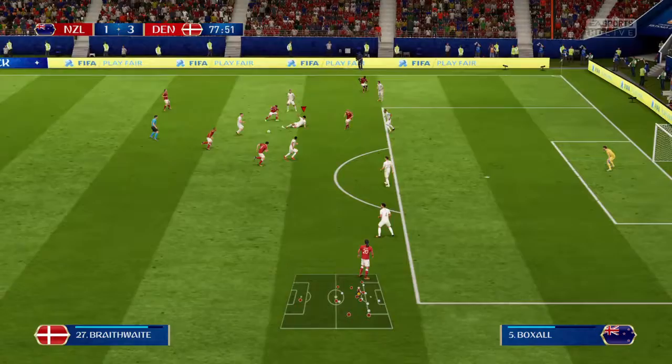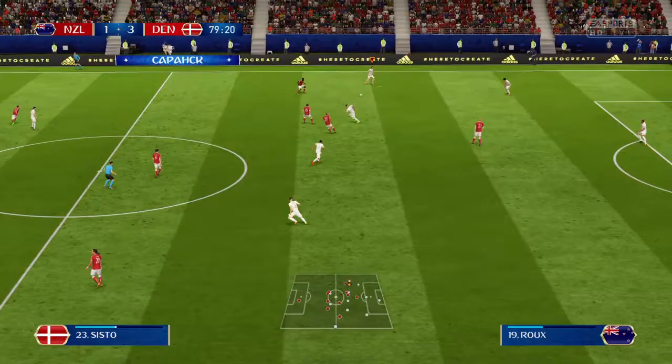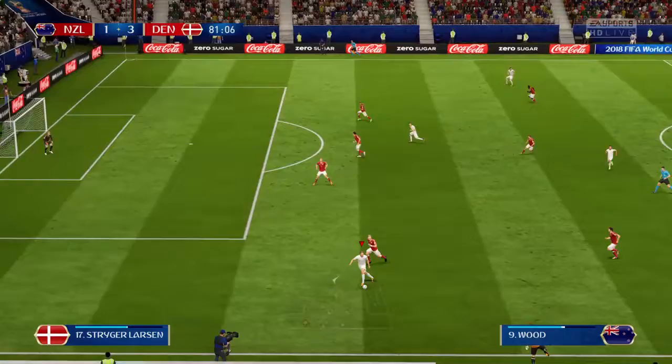It was a real opportunity, but there might be a key moment in there from a defensive point of view. Yeah, well, they really did converge on him quickly. He didn't miss by much, but he's missed it. Michael Boxall. Smith. And that's a throw. Wood. Put in from the wide area. Well, that's good defending.